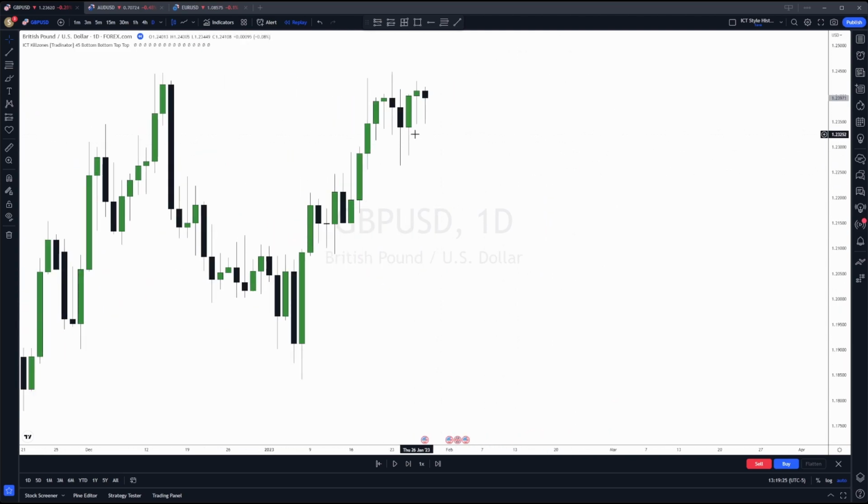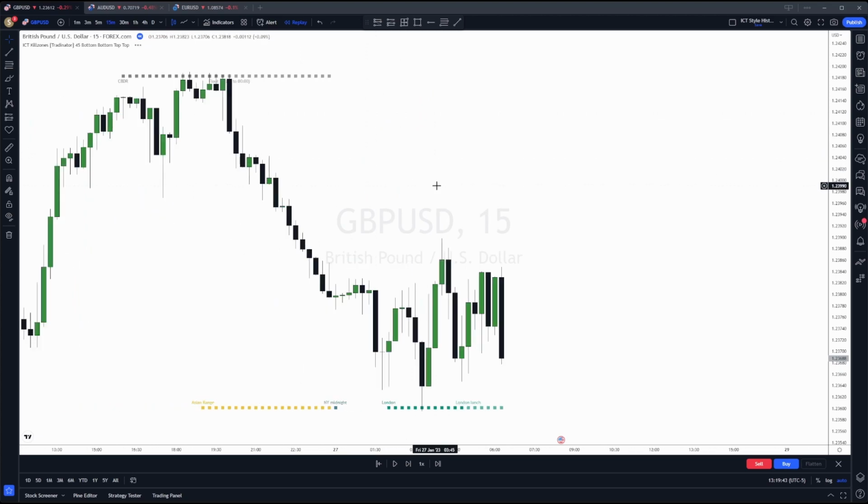And as we can see on the 26th, we were kind of rangy. We stuck in between that candle, took out its high, and went up a little bit further, but not that much. So what I was targeting was the liquidity that was resting right here. Was my initial target. Cool. Then I moved down to the 15 minutes.